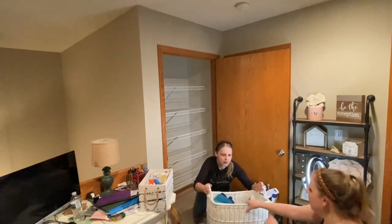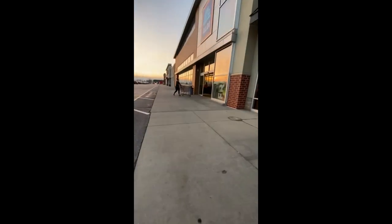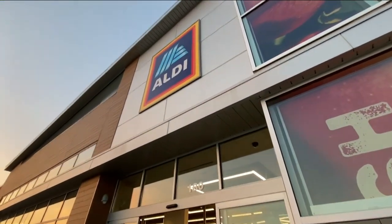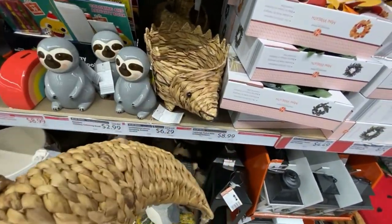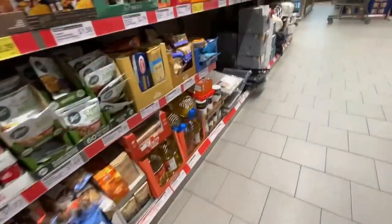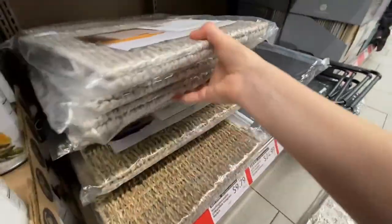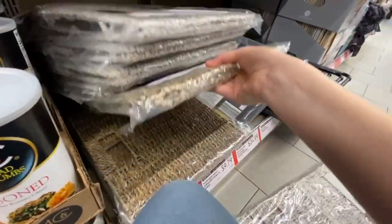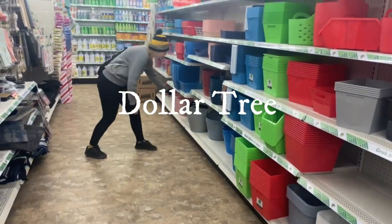Two of Lana's favorite things: tidying and shopping. I knew that Lana trusted me on this shopping trip alone, so I was here to impress. Look at these baskets. She said baskets. So these totally came from my Pinterest board idea, and they were really inexpensive. Two baskets for $10, and wicker baskets are very expensive. And then ultimately we didn't use them.